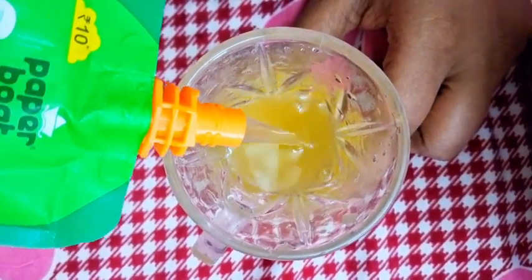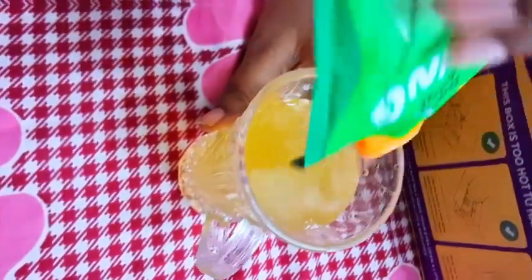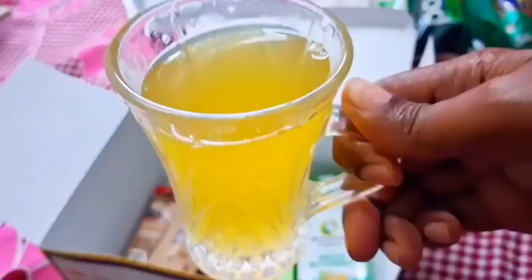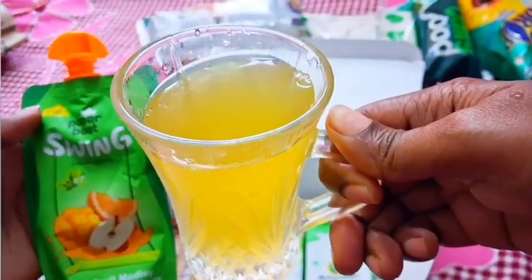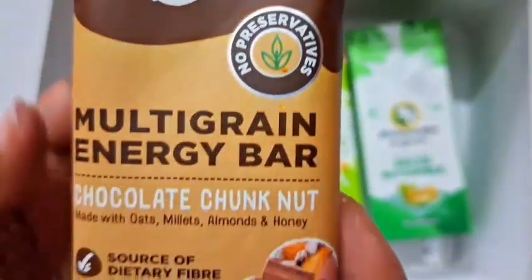Next item, you have this Paper Boat. This is mango juice. It tastes pleasant and light. You can try. It costs 10 rupees.